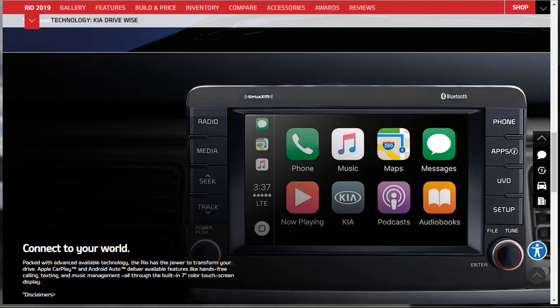Here they're showing us that Apple CarPlay again and the Android Auto, and they're talking about the built-in 7-inch color touchscreen display and hands-free calling, text messaging, and music management. That's if you have the Apple CarPlay and or Android Auto. They both would do both. Here's that UVO button. Remember when I thought it was just the whole infotainment system? Apparently, it's just something else entirely. All right, let's move on.